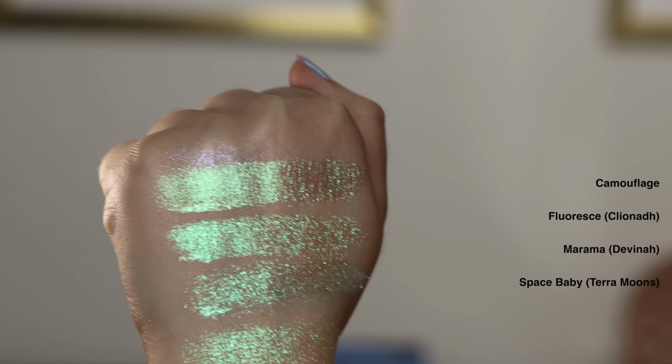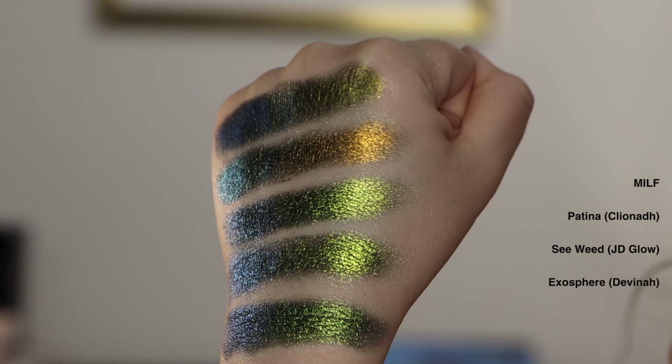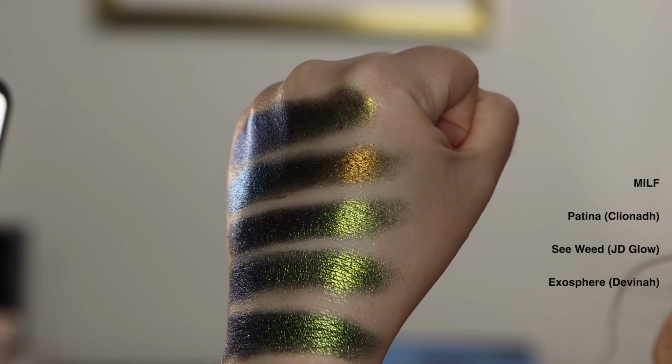So next up is MILF. Definitely all these other multi-chromes from JD Glow, Touch of Glam, and Devinah, I would say they're pretty much on par in terms of the tones and the shift. Patina's obviously pretty different, but these are all very much similar.